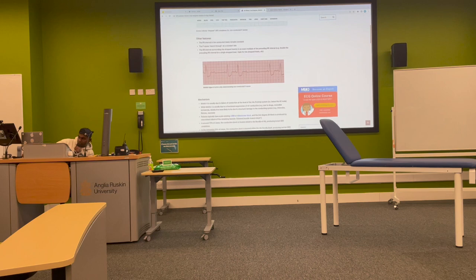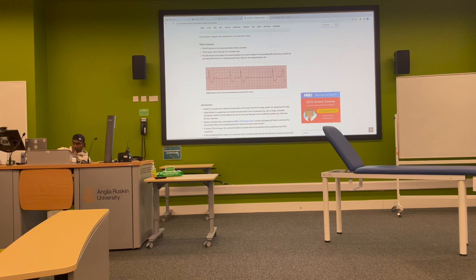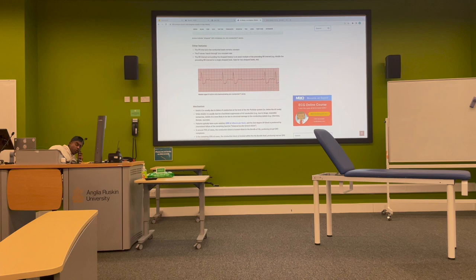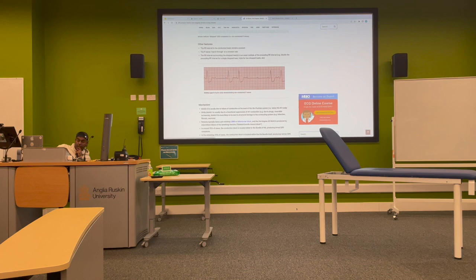Mechanism of action. Mobitz 2, how is it caused? Is Mobitz 2 an AV block? Yes. It is, but it's not necessarily to do with the AV conduction functionally being wrong. It's nothing to do with the function of the electricity going through the AV node. It's more structural, more the surrounding tissues. When there's tissue damage, such as an MI, which can cause it. So infarction, fibrosis, necrosis.